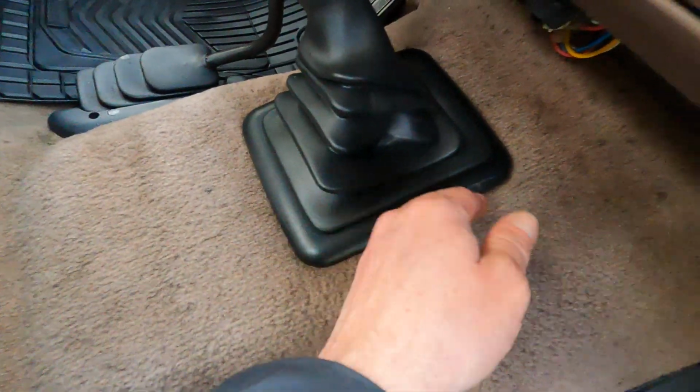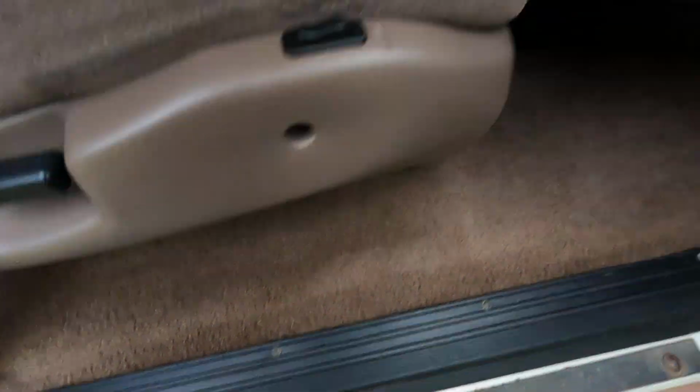You can see also a common issue is the plastic will be loose on the shifter if anybody's ever messed with it. This is all nice to the floor. Carpets are nice, not, you know, perfect. It probably has had a spill or two back in its day, but the carpets are really nice. No big stains or nothing, but you can see it's always had floor mats on it because it's a little bit faded where they're not, but it's really nice and clean under there.